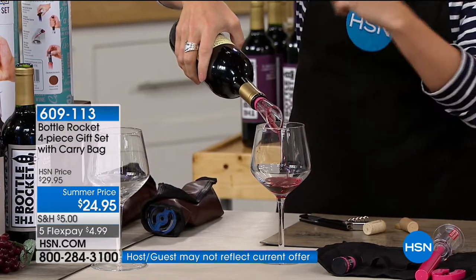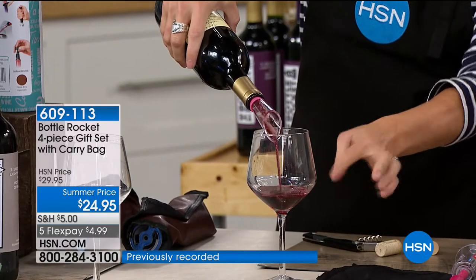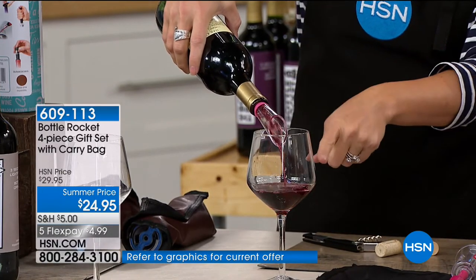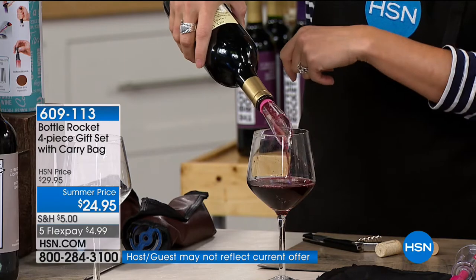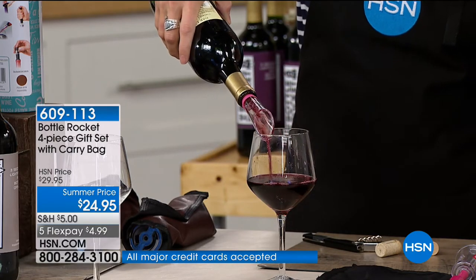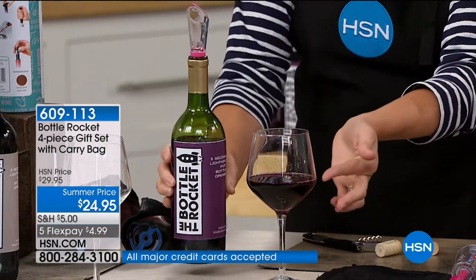What it's doing is it's actually infusing your wine with air and oxygenating it, opening up the wine molecules. What does that do for you? A couple of things. If you ever get red wine headaches, it's removing the tannins. So you're not getting those red wine headaches as often, but it's actually opening up the flavor profile. And you always hear, you know, folks talking about the flavors of wine. You can see the air bubbles. What happens when you aerate your wine is it makes it taste better.